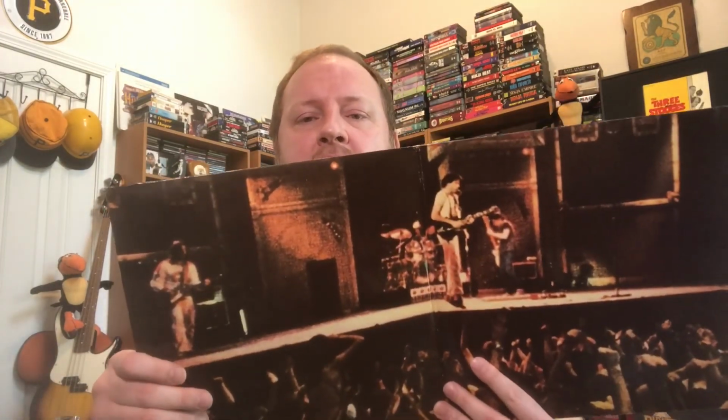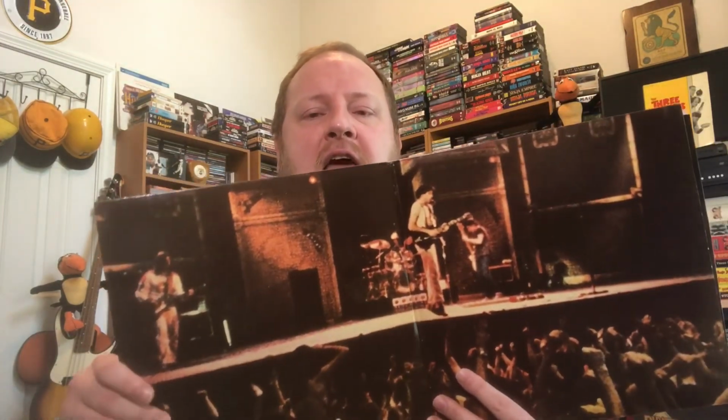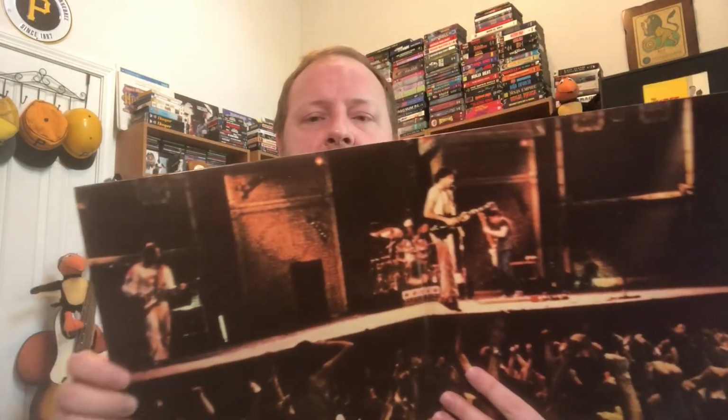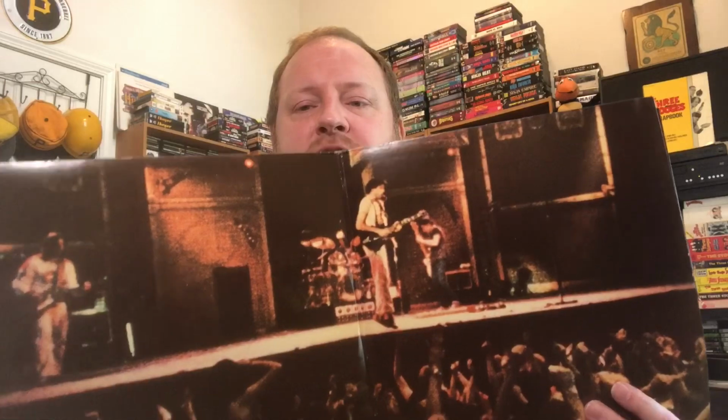He brings in the Crazy Horse fellas, and then they crank up the fuzz, the distortion, the feedback, the whole deal. So you're getting the big rock classics on here. You're getting Cortez the Killer, of course, Cinnamon Girl, Like a Hurricane. A lot of the Crazy Horse rocking tracks right here.